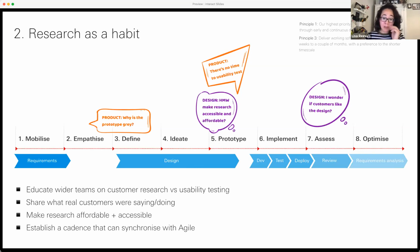If you can aim towards a cadence of research that synchronizes with your sprints, or the sprints that are being defined in your agile environment, then everybody gets used to the presence of insights being part of that overall journey. And then there becomes this interaction and dependency on those insights that comes through in every sprint. And that goes for business analysts, product owners, other stakeholders, as well as the design team. Everybody can work on those together.